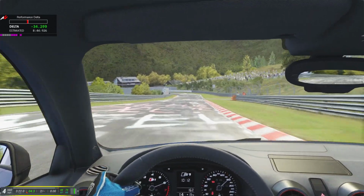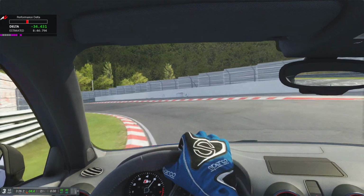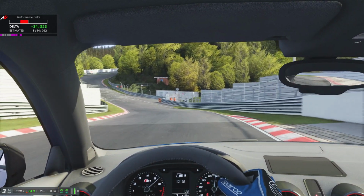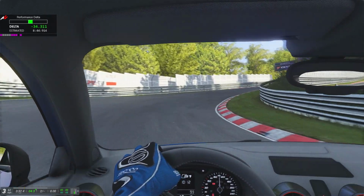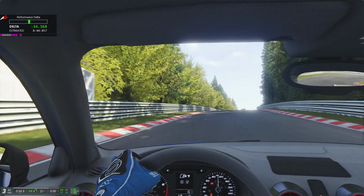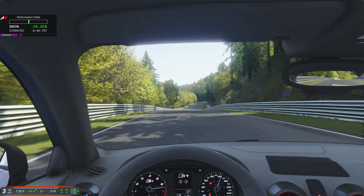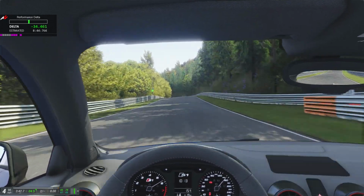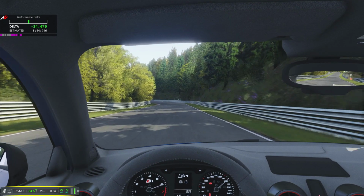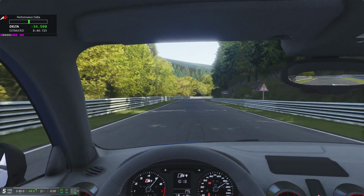We're in the 44s. I've just noticed we're in the 44s now. So we have opportunity here. We really do have opportunity here to beat the M3 E30. The question is, does this car have it in it? I think it does. Do I have it in me to do that? That's a whole another question, isn't it?